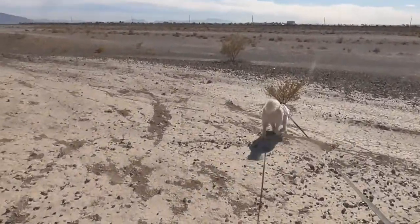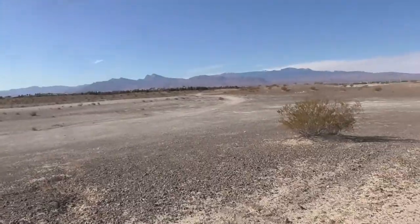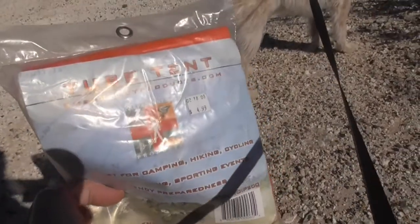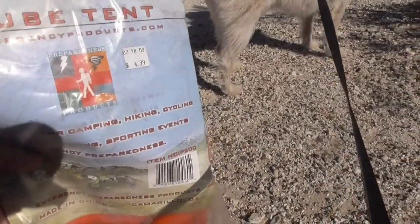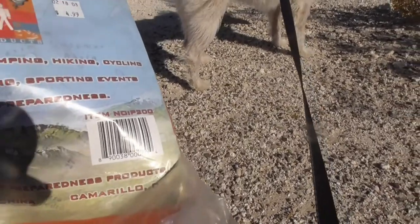All right, we've made it back to a clearing. All right, y'all. So one of the first things we are going to be doing is a tube tent. It says it's an emergency preparedness product, a must for camping. It's kind of like the last tent that I failed because I wasn't aware that it has strings.